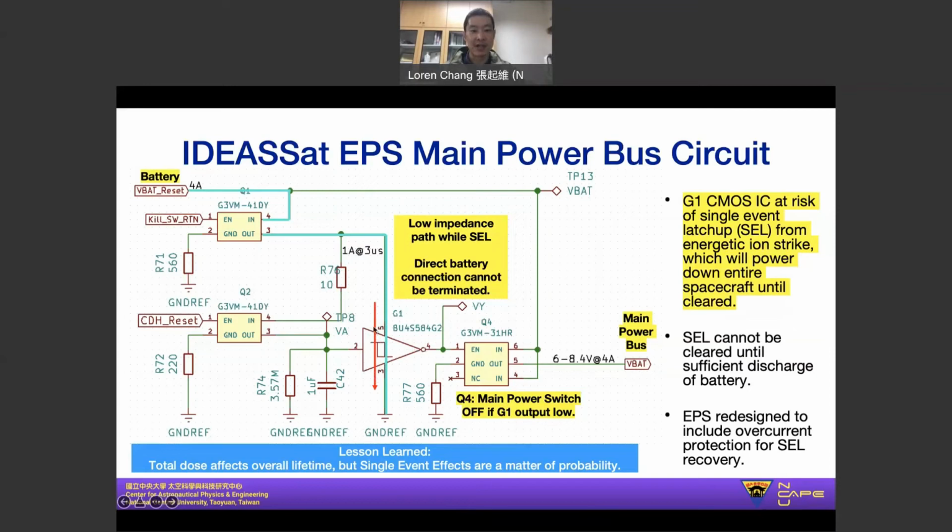If this trigger inverter experiences a single event latch-up, then essentially our entire spacecraft would be powered down. Now, normally to autonomously recover from a single event latch-up, the action that has to be taken is this IC has to be disconnected from our power source, which will allow the single event latch-up to clear.